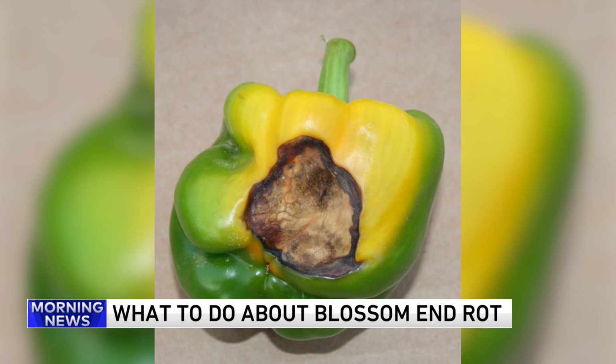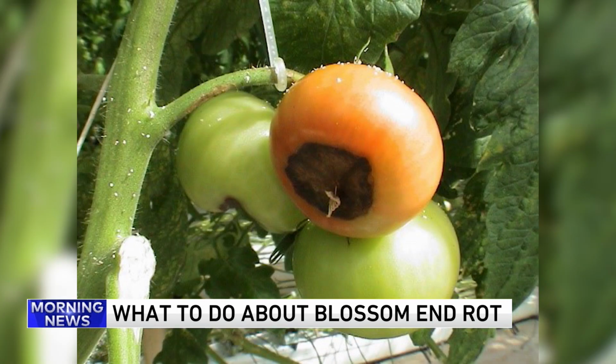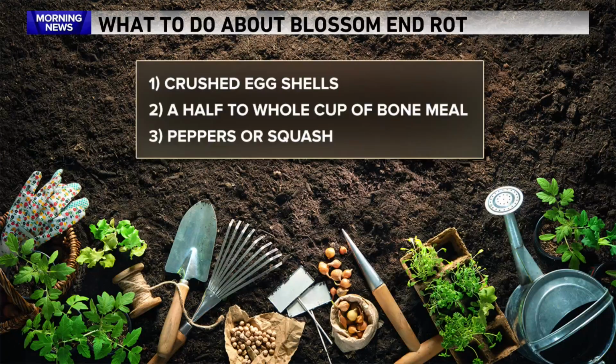and it's also not a bad idea to do it after a heavy rain, but more extension offices say it's even easier to just prevent it altogether. That means adding things like a lot of crushed eggshells or even a half to a whole cup of bone meal to the soil when you're planting your nightshades, peppers, or squash can keep that symptom from happening to your veggies.